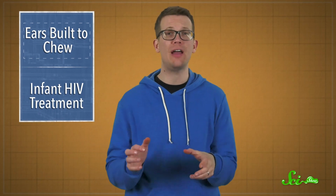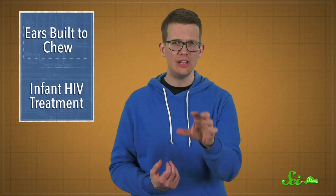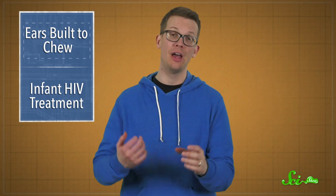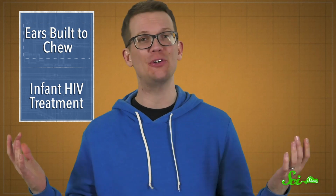Last week, in the journal Nature, researchers announced that they've found a new fossil that might help us understand one of the most unique features of mammals: our ears. Also, the little guy's like really cute. So there's that.